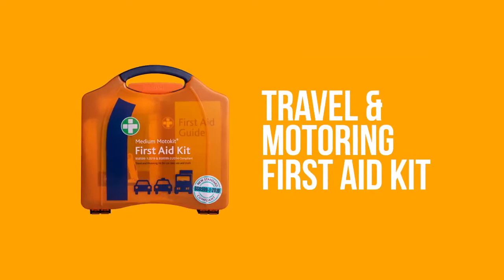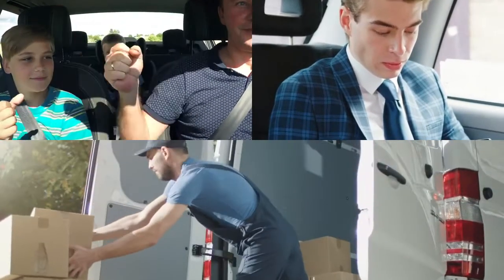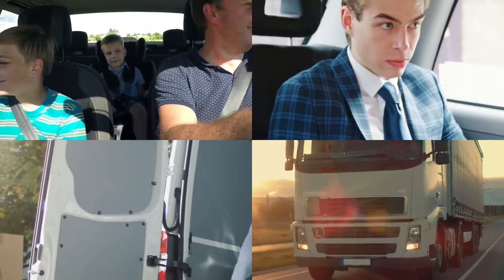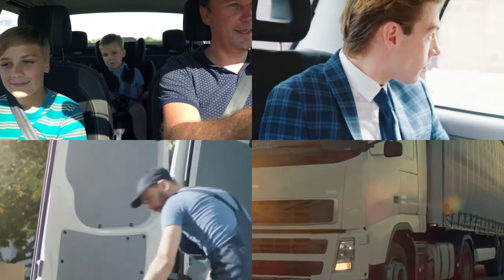The travel and motoring first aid kit can cover up to 8 passengers in a car, taxi, van or truck. The travel and motoring kit has received major updates and changes to best treat victims of a typical road traffic accident.